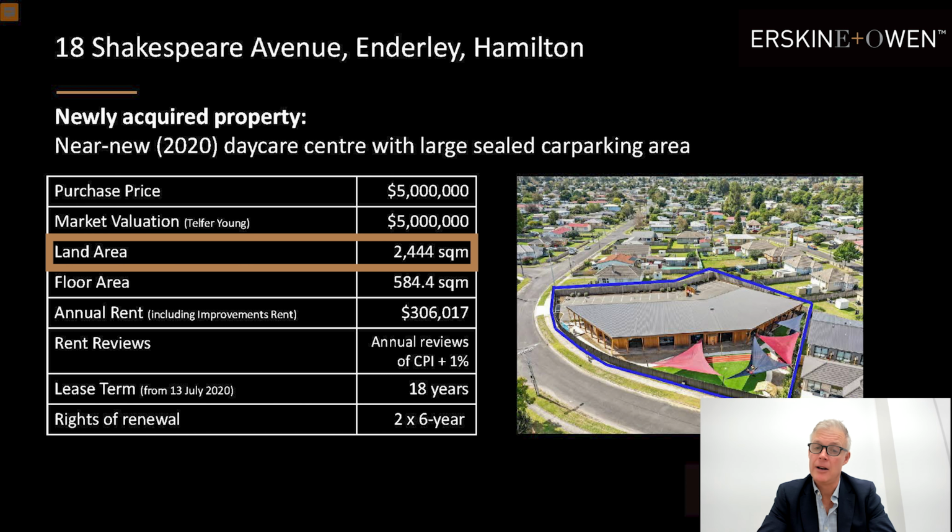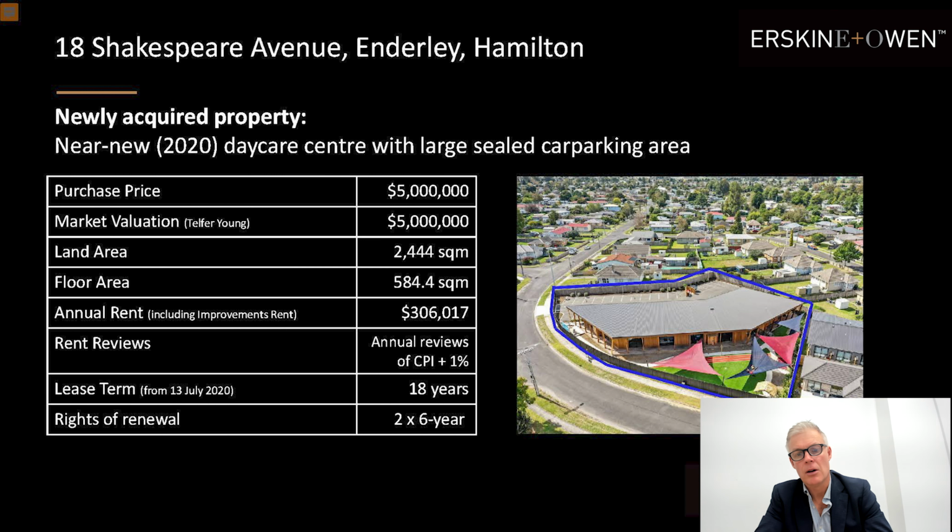So a really good property, quite new, and as we've talked about previously, we like the early childhood sector because of the substantial funding that the government provides to this industry. And in our opinion, the government is unlikely to reduce funding because it's important in terms of allowing parents to get back into the workforce and contribute to the productive economy.